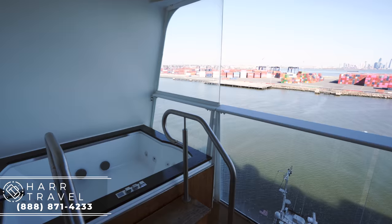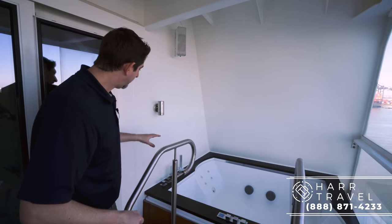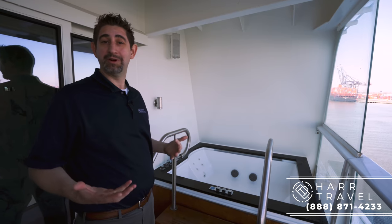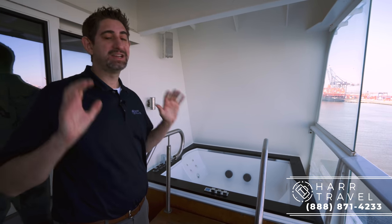You got this nice little bird's nest chair here. And then of course this double massive jacuzzi hot tub right here as well. It's got a shower wand there. I can imagine my daughter would love taking a hot tub there as well, but also just a perfect place to sit for a couple with an incredible view out the side of the ship and a ton of privacy.